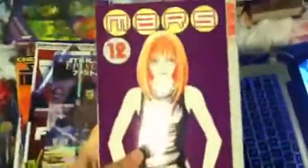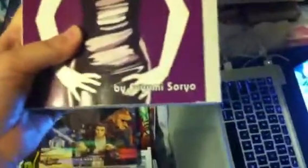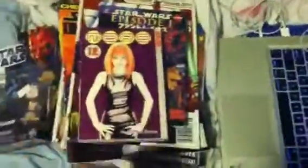And then I got another manga, not from Star Wars, but it's Mars by Fuyumi Soryo. This is a great one. It's, again, a shoujo, meaning girls, and it is a romance. It's a fantastic one. Great romance. If you like romance, you'll love this one.